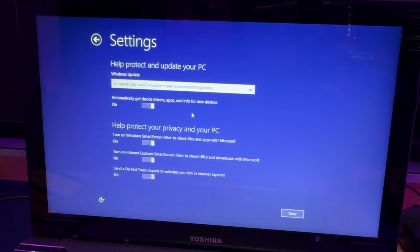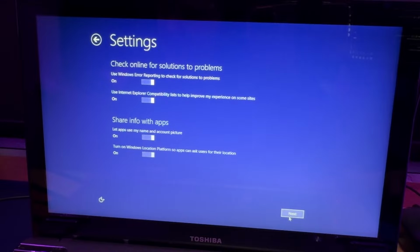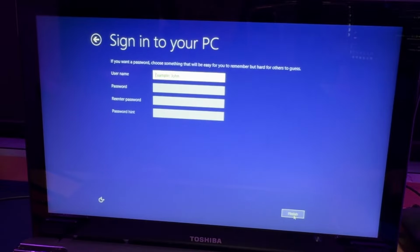Customize. I'll just turn off updates for now, not like it's gonna update anyway. I'm not gonna connect this to the internet most likely. Keep all that off. I'll just leave that default. Oh, it actually asks for region and stuff. I don't remember the setup doing that.